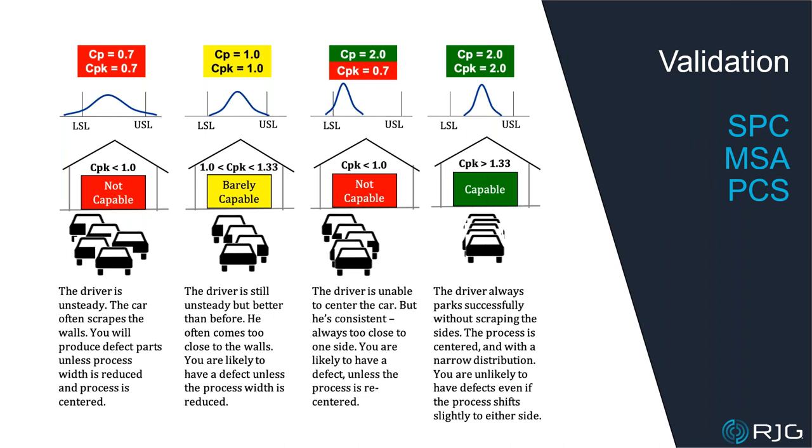So measurement systems analysis is looking at all perspectives of the mold measurement or part measurement. For instance, making sure that you have calibrated measurement instruments that consistently and precisely measure parts.